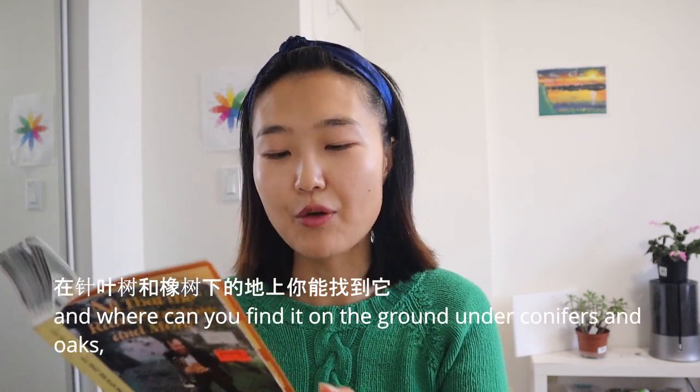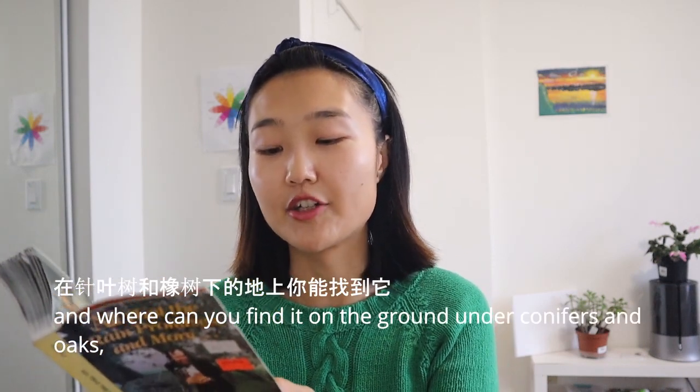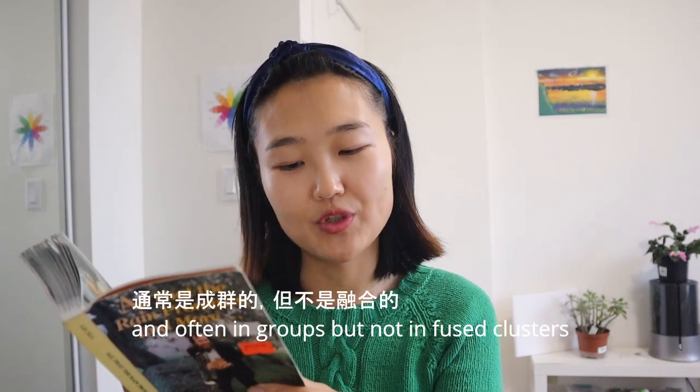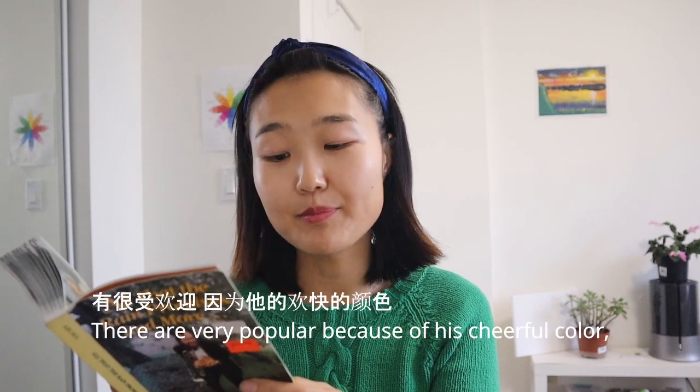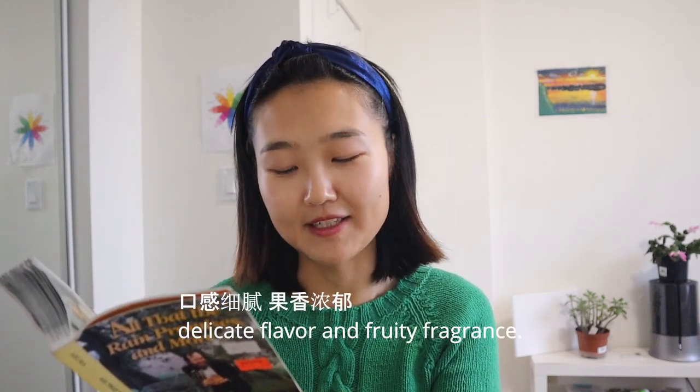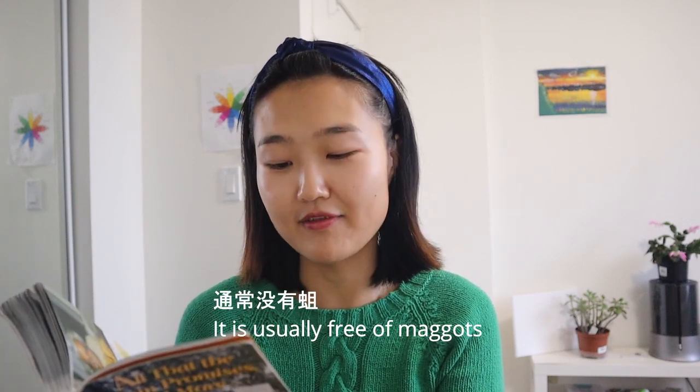Growing on the ground. And where can you find it? On the ground under conifers and oaks, and often in groups, but not in fused clusters. They're very popular because of their cheerful color, delicate flavor, and fruity fragrance. It is usually free of maggots.